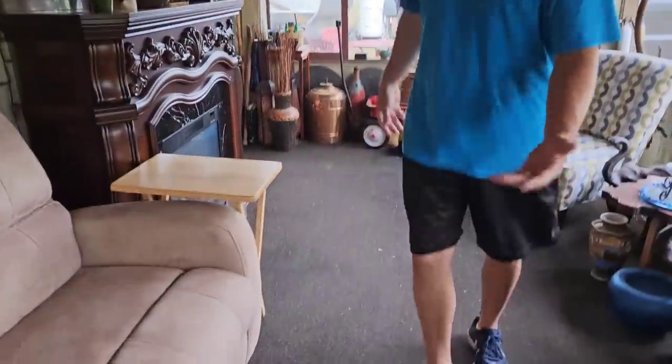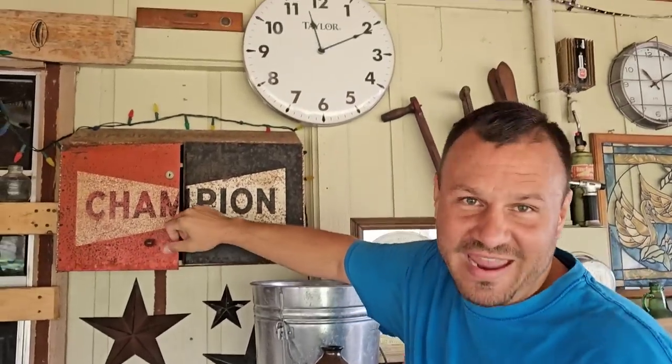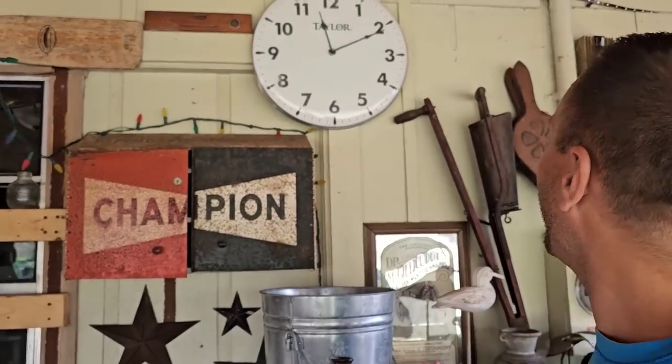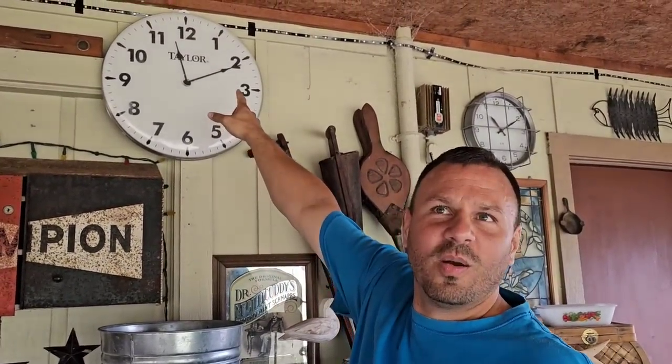What's your favorite thing in here, George? I love it all. Maybe this old champion cabinet from an abandoned van that was left on our property and trashed and towed away at the owner's expense. It fits well in here. Our screened-in porch has become a museum. What time is it?